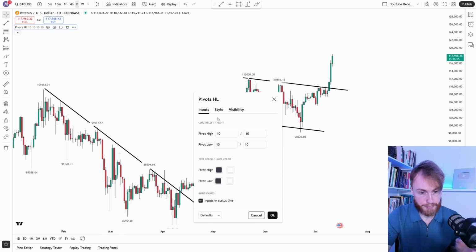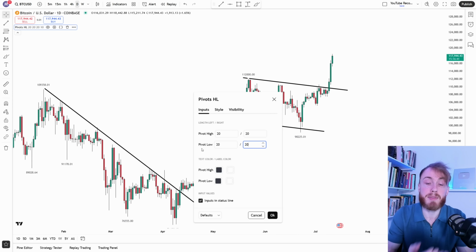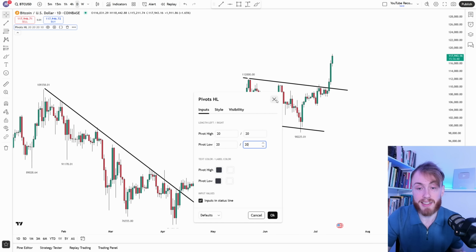There's no perfect answer for what the best settings are, but one of my favorite ones is 20, 20, 20, 20. This will make the pivot points take longer to appear, but at the same time, they will be more significant.